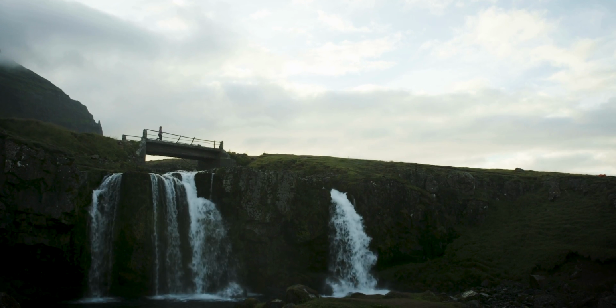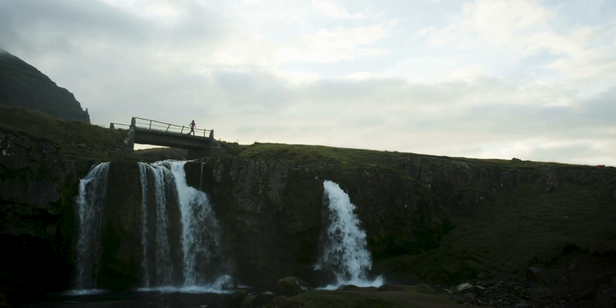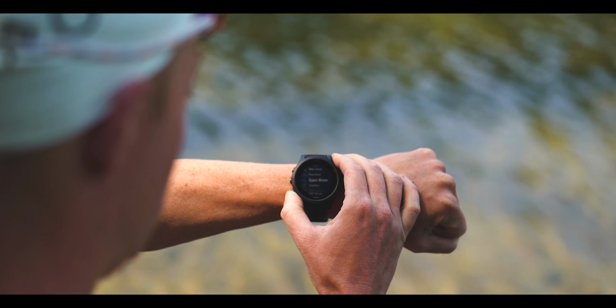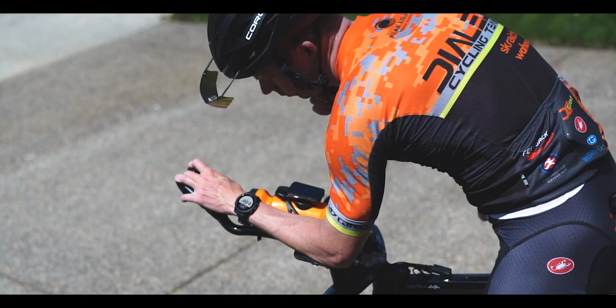Other people besides skiers that might want to gravitate towards the Fenix would be people that do like ultra marathoning. Those races go very long, some of them over 24 hours, and having those additional battery resources really makes a lot of sense. Definitely people that are doing multi-day expeditions, they might prefer having that extra battery life as well, as anyone that just really prefers to have the nicer housing on the watch, or prefers the extra durability of having that sapphire screen. So as long as you're not super particular about the weight of your watch, I think the Fenix 6 is an excellent option.